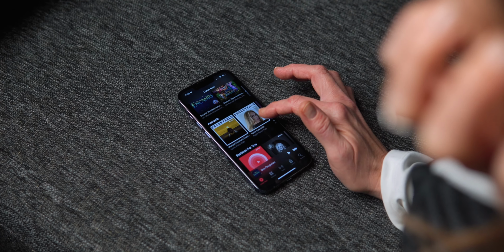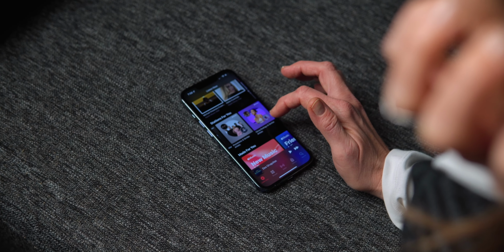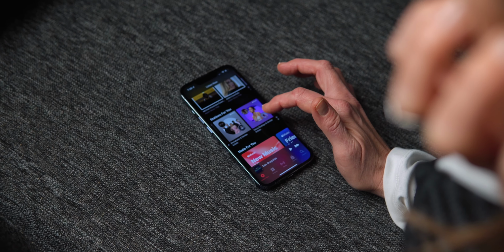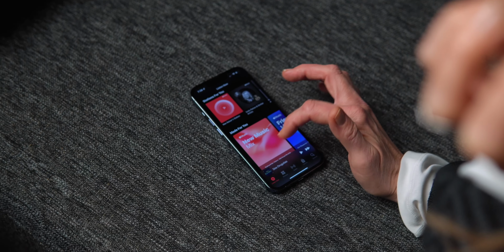The speakers on this phone are really good. There are 2 speakers on the bottom and an earpiece up top in the notch, which deliver incredible sound quality, and the video watching experience is really, really good on this phone.